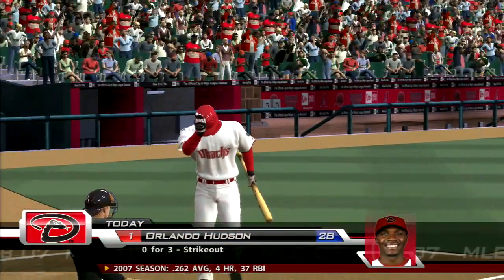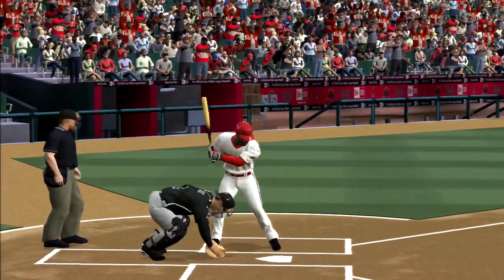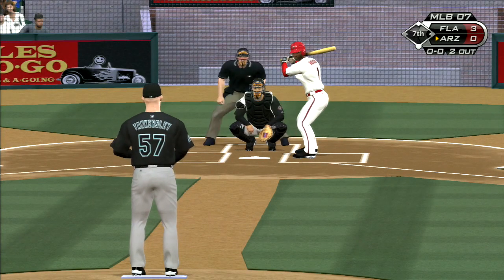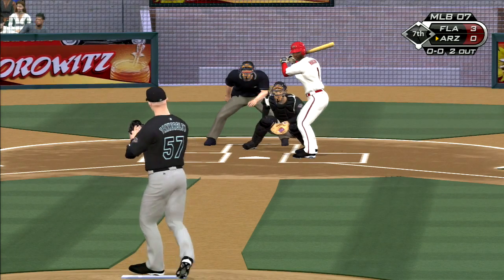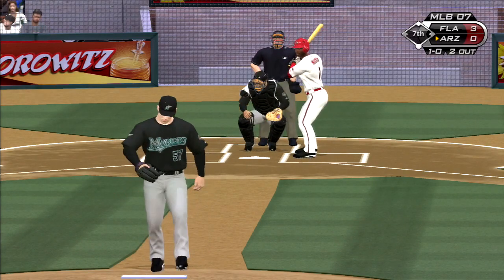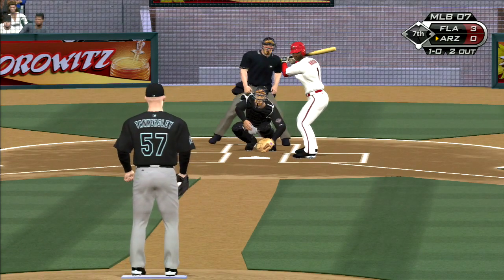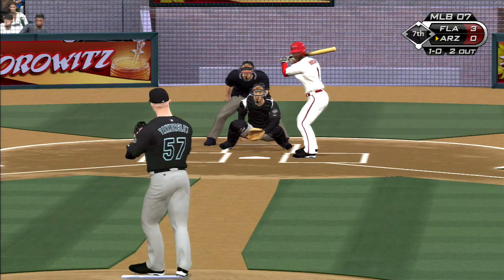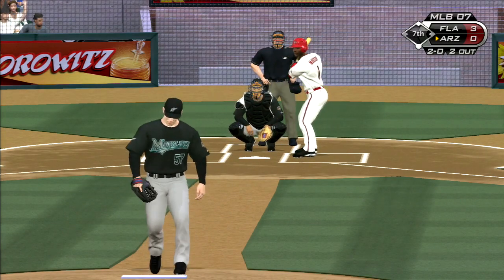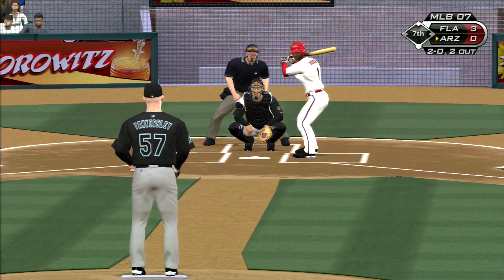Orlando Hudson will try again. 0 for 3 thus far. And waiting for him to call a strike, but he never did. It's 1-0. And that misses low and inside. 2 balls and no strikes. And in a close ball game, I think you let him throw you one here. Swing away, baby.